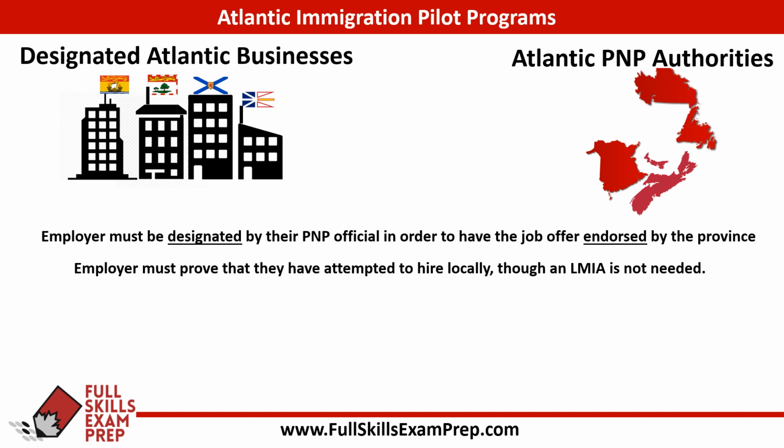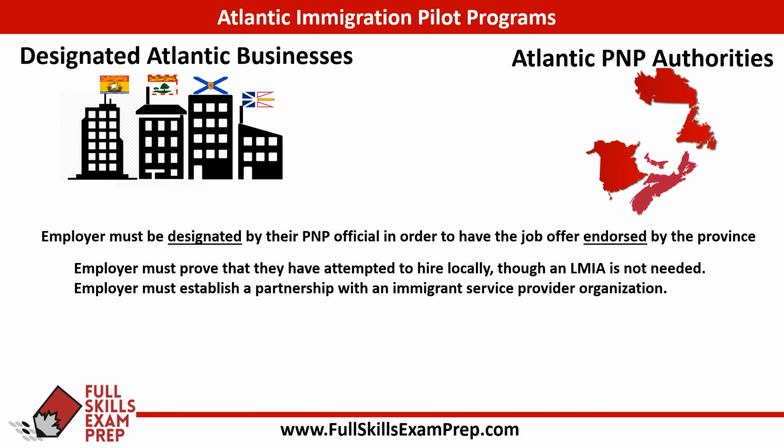But essentially, even though an LMIA is not needed, of course, the Atlantic business has to prove that they couldn't hire locally. Now, when I say locally, I mean a Canadian citizen or a permanent resident. So you can see that that's very similar to one of the LMIA requirements.